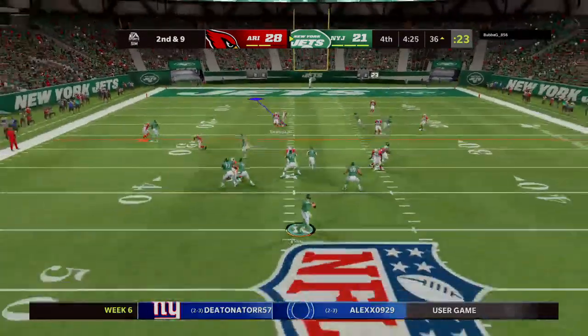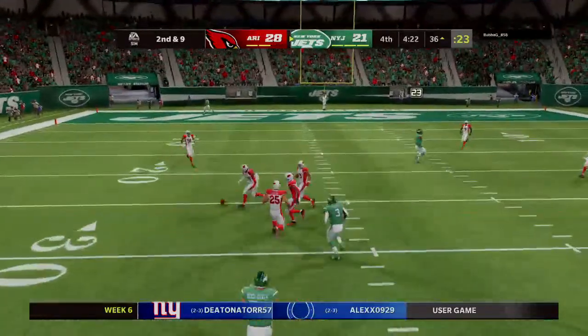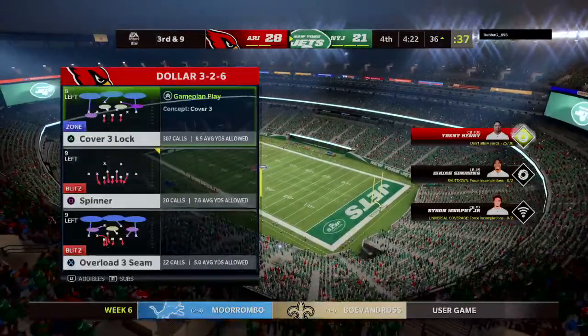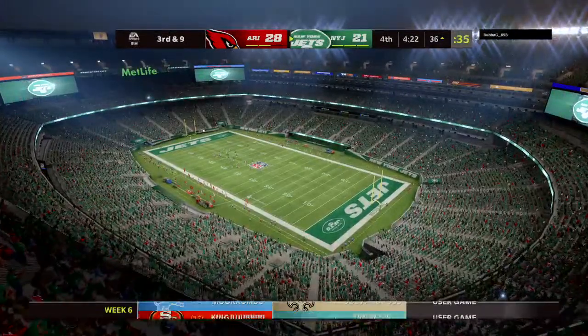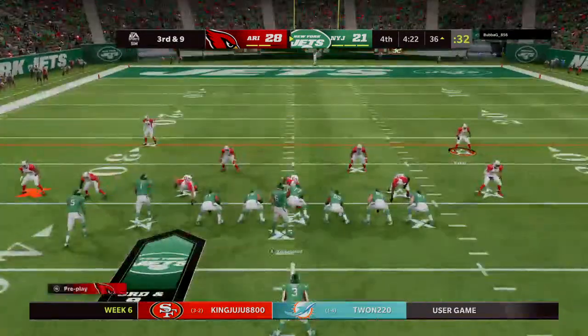Off the play fake. Youngblood. Over the middle, and it's incomplete. It certainly didn't appear that that's where he wanted to go with the ball initially, so he tried to get something out of it by dumping it off to his running back unsuccessfully.